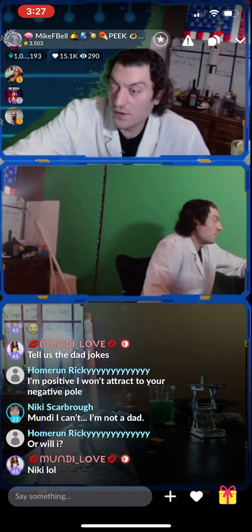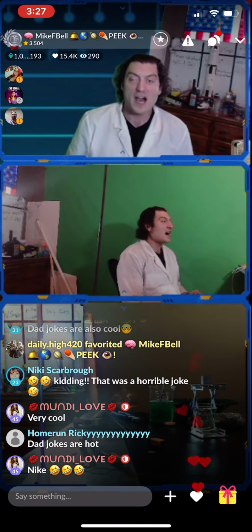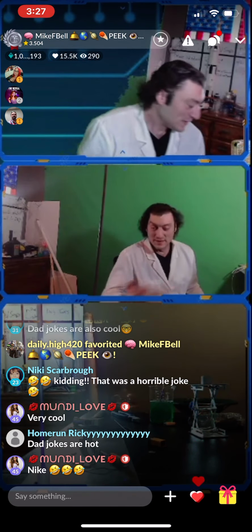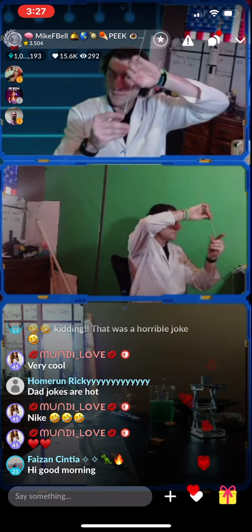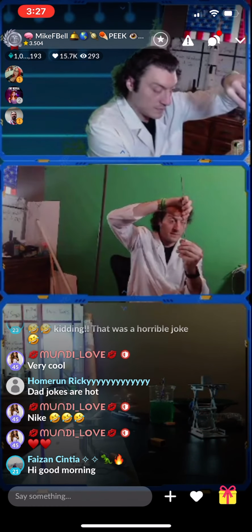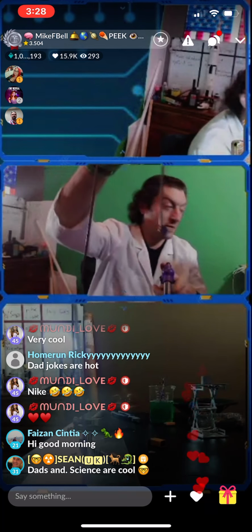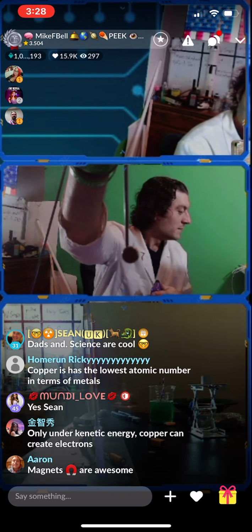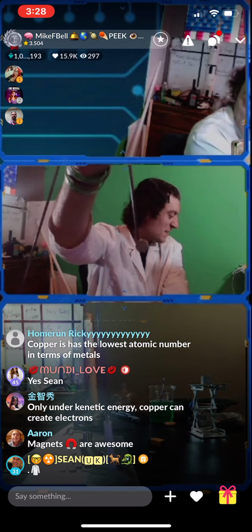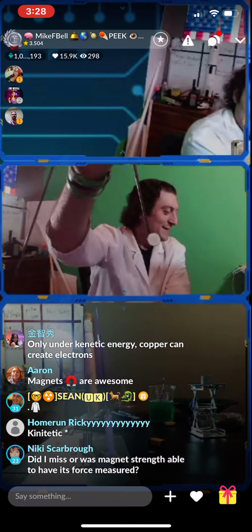Okay, so this is the next one. The thing with magnets is they interact with copper. Everything is magnetic, like iron and all the different metals. Oh, and I want to show you this too, because this is a neat little trick. Hopefully you can see. Okay. That's a magnet. And watch. Magnets are only under kinetic energy. Copper can create electrons. Exactly. So that's a neat thing.